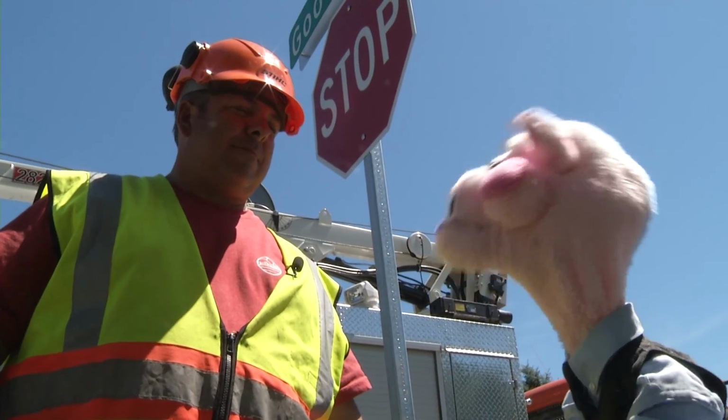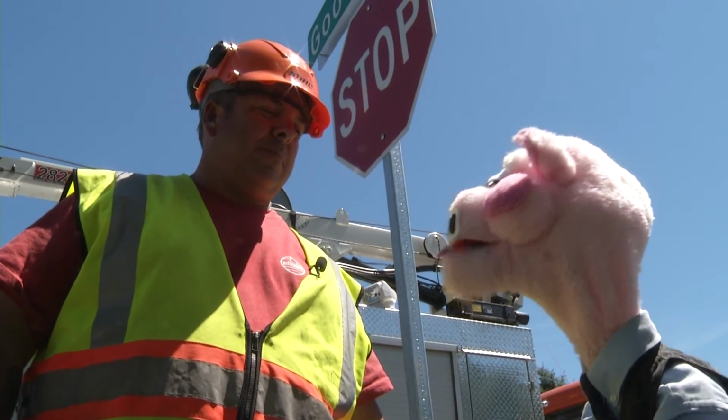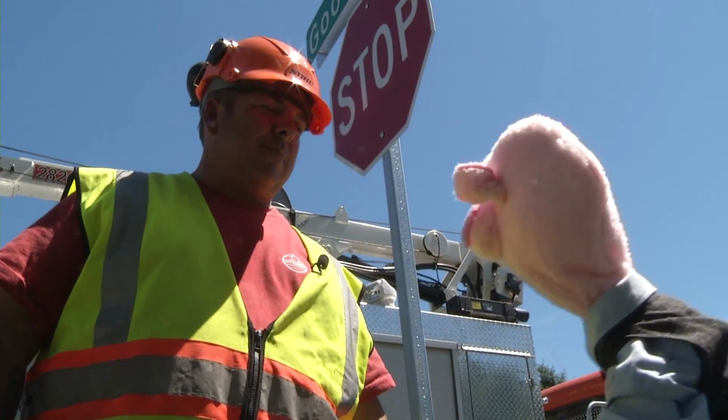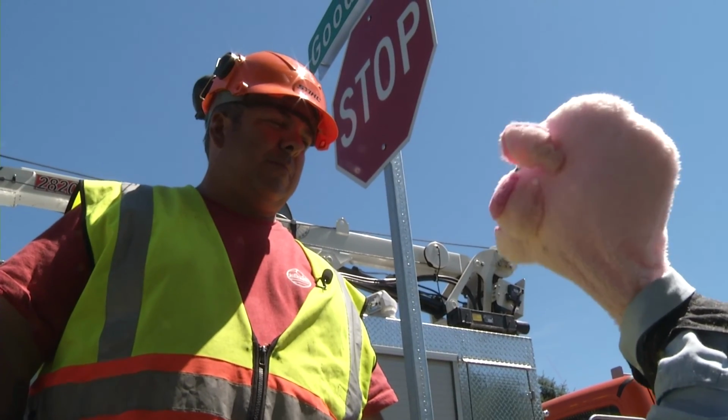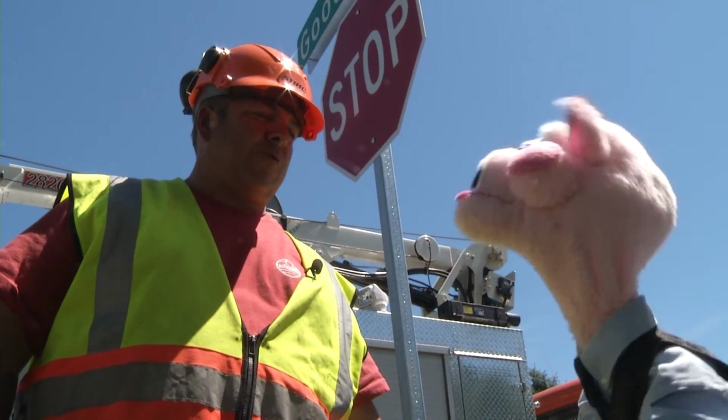That was so cool seeing you and Steve pull the old sign out, put the new sign together, and then install it here in the ground. And there we have it, a bright, shiny new stop sign and address sign. Very good job, sir. Sure, no problem.